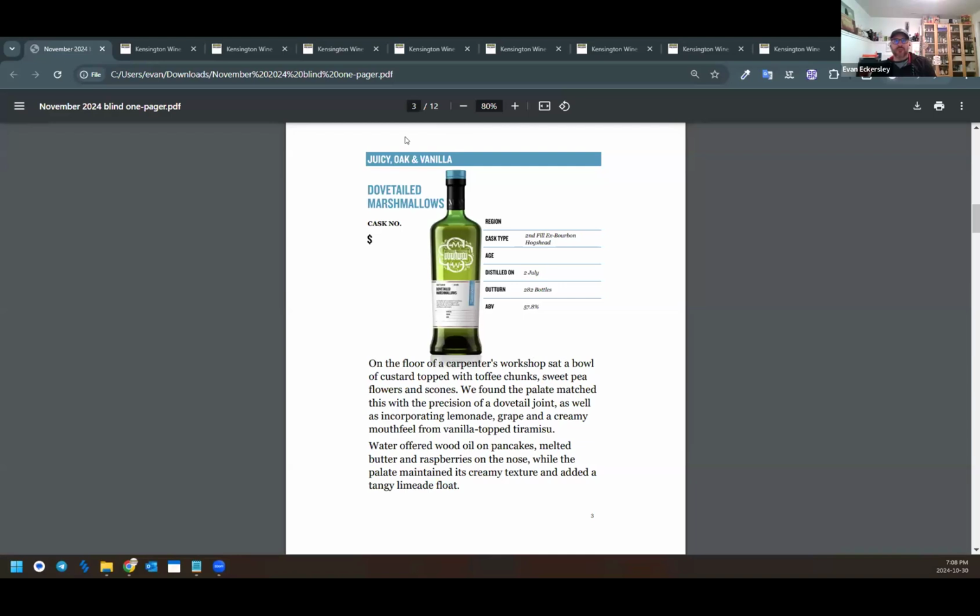Just a fresh dram there. There's some nice red fruit in there as well. I know you mentioned apples, but it's a little bit more summer fruits. For me, there's nice stone fruit in there. There's a shout out to Robin Kelly in the notes here too, where it says on the floor of a carpenter's workshop.